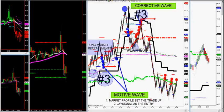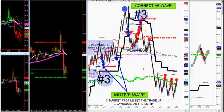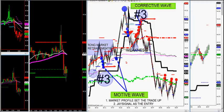Okay? That's a motive and a corrective wave of non-farm payrolls. J signal called both 3.5 on the upside and a 3.85 on the downside. It was perfect on crude oil today. Did not have one loser on crude on the 3 and the 5 wave. Gorgeous. All right, that's how we want it. I mean, if it could be this pretty every single time, it'd be great, right?